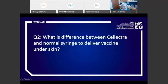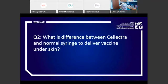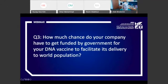Thank you, but you cannot use Selectra for other vaccines from other companies. Not from other companies, no, but it's used for all of our DNA vaccine deliveries. Okay, thank you. Now, further questions?